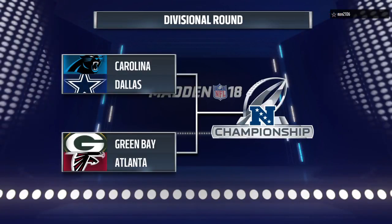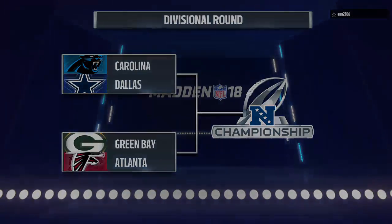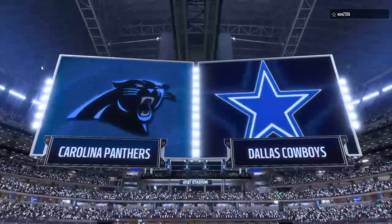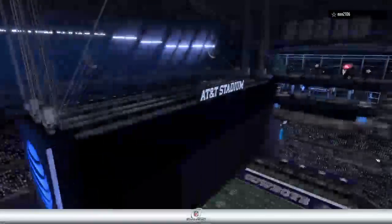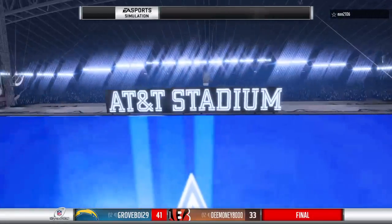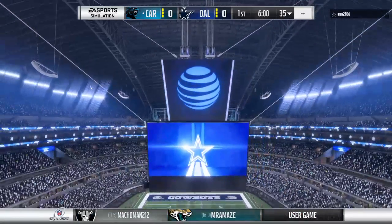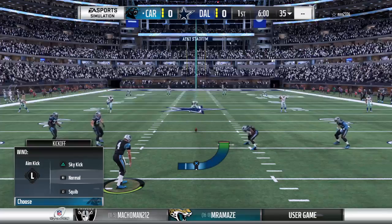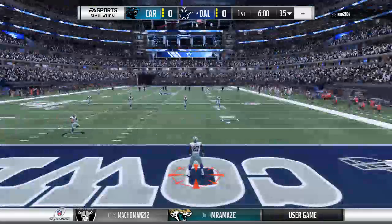Hello, everyone. I'm Larry Ridley, and this is the NFL on EA Sports. We're on to the divisional round now, 2 steps away from playing on the biggest stage in sports. It's the Panthers going up against the Cowboys. All right, Larry, thank you very much. It's the National Football League presented by EA Sports. Coming up, an important divisional round matchup in the NFC between the Carolina Panthers and the Dallas Cowboys.